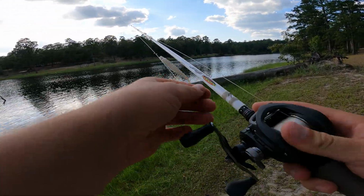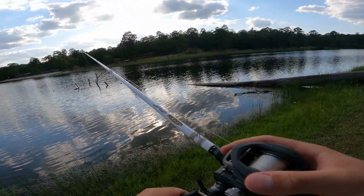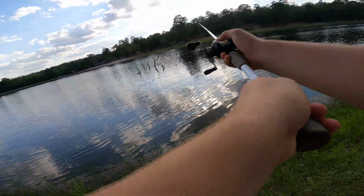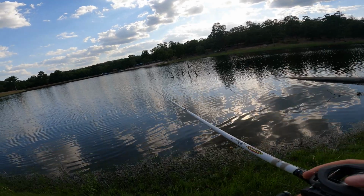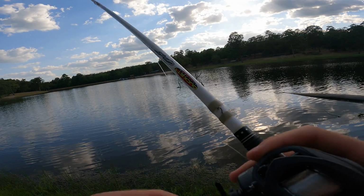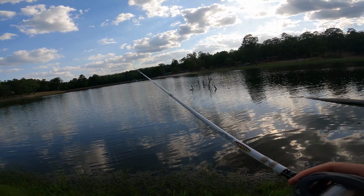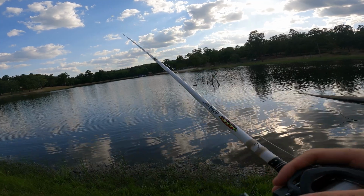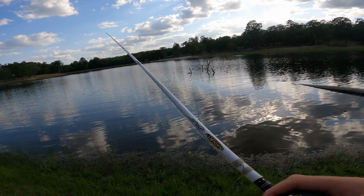My goal is to knock off the plastics first, because I don't think I'm gonna be able to catch fish on the moving baits while it's still hot. It is the evening, so the fishing should get better the later in the day it gets. So let's see if I can get a bass on this drop shot, and then we'll keep rotating through the baits.